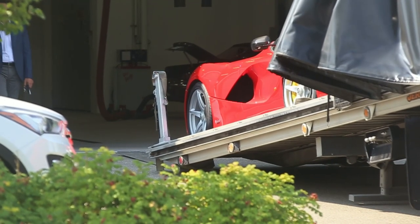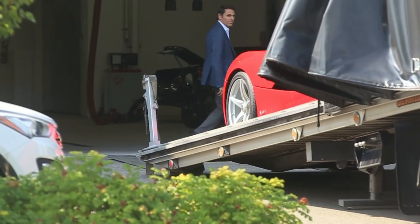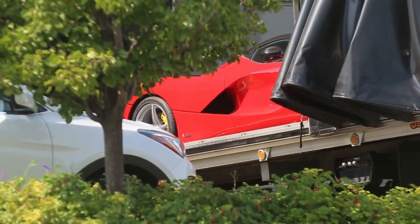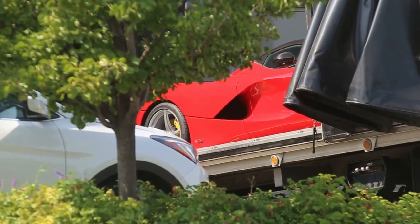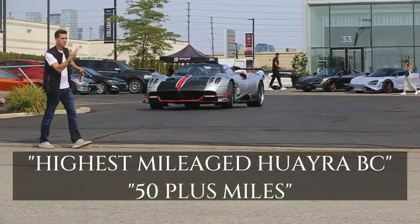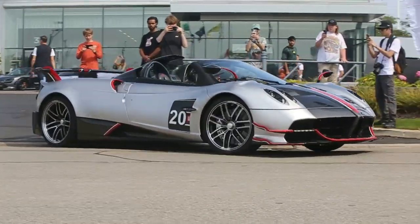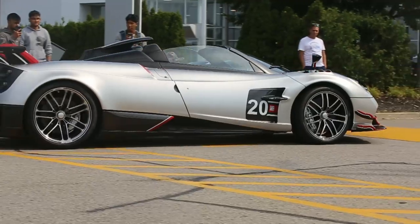Wow, that's so sick. This is the best I can do. No, it's okay, you're fine. But LaFerrari Aperta, right there. Gotta get the best angles on it, right? Yeah. That's so sick. That's rare, too. Oh my god, Huayra BC on the move. Thank you, man, thank you. That's so sick.